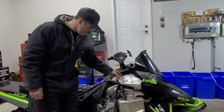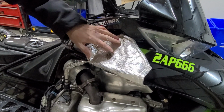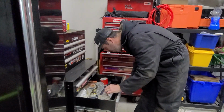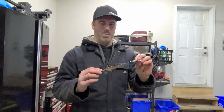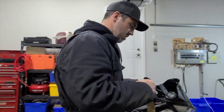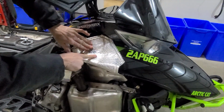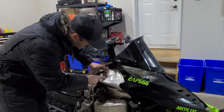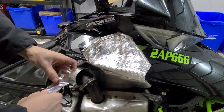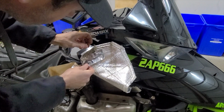And I've also noticed here, it looks like the exhaust is melted, started to melt through this little heat shield. So we can fix that up. Luckily I have a little bit of this aluminum tape left, so we'll just go ahead and put some of that over there. Easy way to repair that. Kind of wearing out some other areas here, so we'll just give it a little reinforcement here.